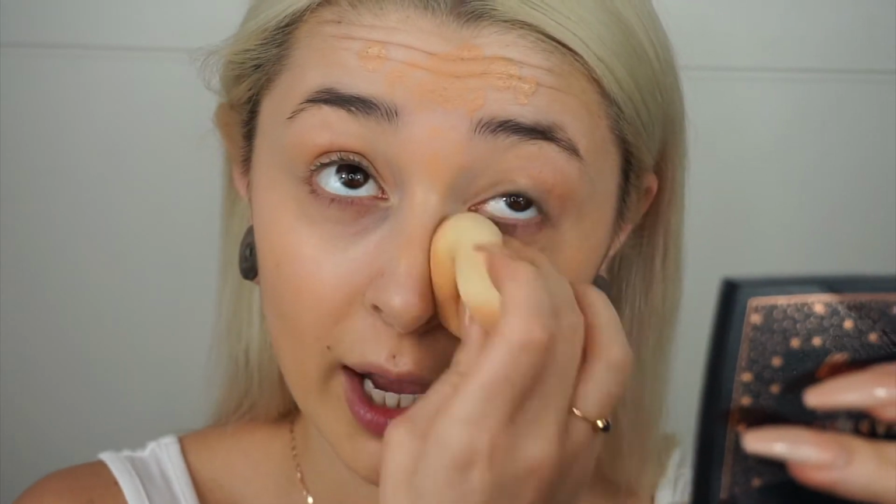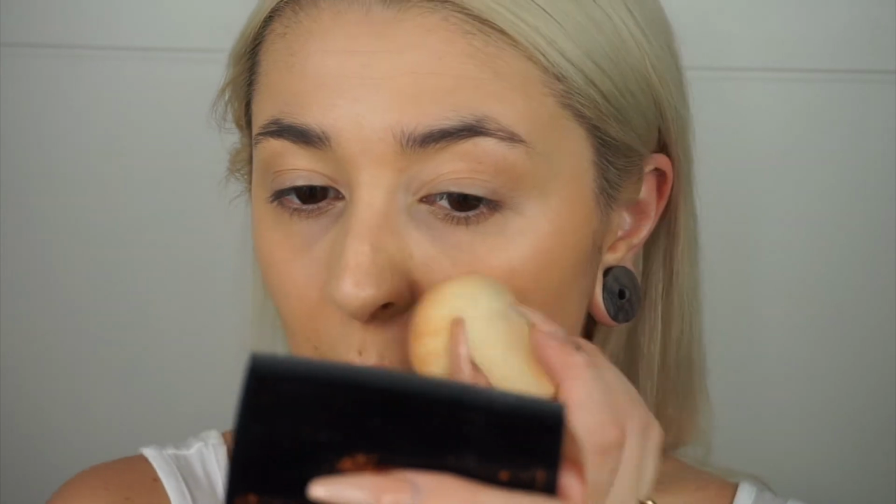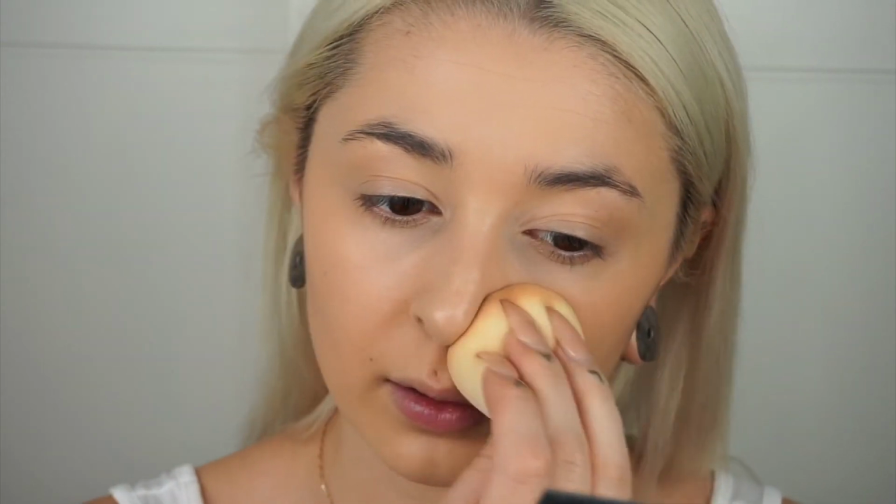So take this right up underneath my eyes as well. So the areas that I do build up a little bit more are just on my cheeks here, just because I do get a little bit of redness. And also on the sides of my nose here, where I get a lot of redness and broken capillaries. I just like to press it in there. And then if I have any blemishes, like at the moment I've just got a couple of healing blemishes just on the tip of my nose, just build it up there a little bit as well.